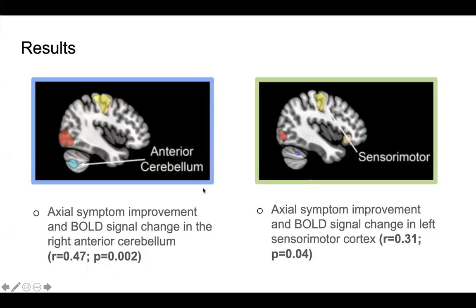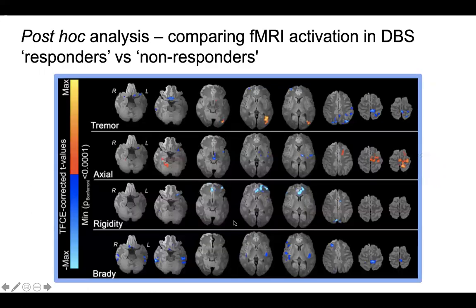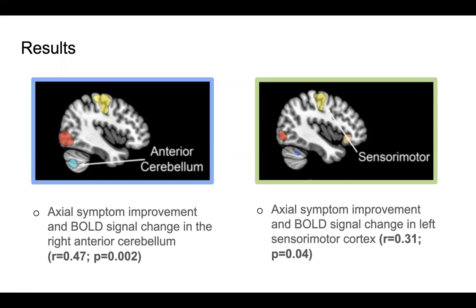And what we found after doing all that was really there were only two combinations where there was a significant correlation. And so we found a significant correlation between axial symptom improvement and BOLD signal change in the right anterior cerebellum, and axial symptom improvement and BOLD signal change in the left sensorimotor cortex. And all other correlations were not significant. So that was a little bit surprising. I think we thought we'd find more areas that were significantly associated.